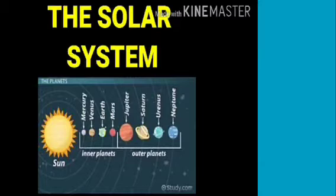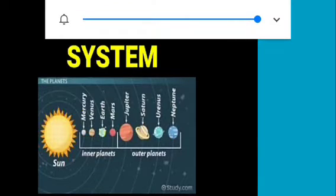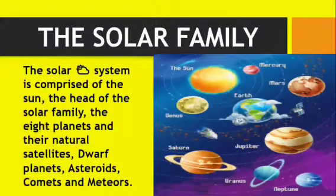Okay, so let us look at the solar family. Now, the solar family is the system which is comprised of the sun, which is the head of the solar family, the 8 planets and their natural satellites. Then you have the dwarf planets, asteroids, comets, and meteoroids.